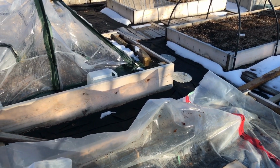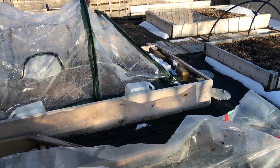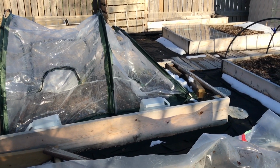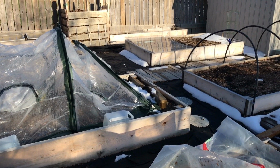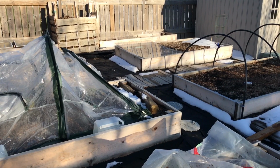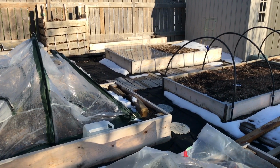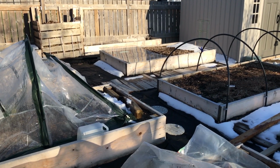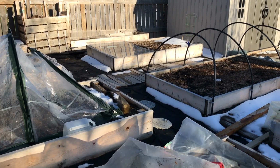So I'll need to water some of these beds that are under plastic and fix that up. And I guess I have to lift that off those garlic here. I think I'll leave it one more day because it's supposed to get quite cold again tonight. And then I'll lift it off and let them have their stretch again.